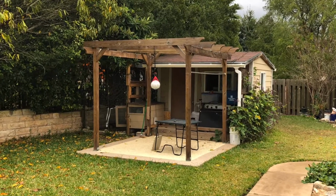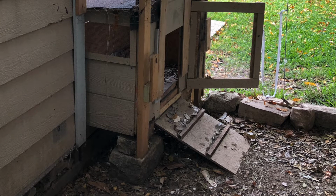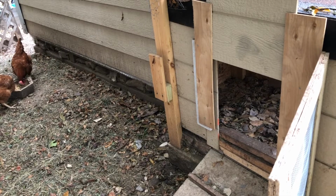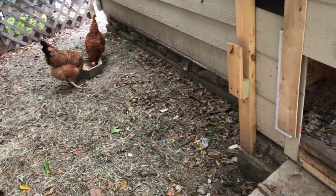I built a simple coop for them. Every evening, I close the door to protect them. But very soon, I find that I run into a problem.